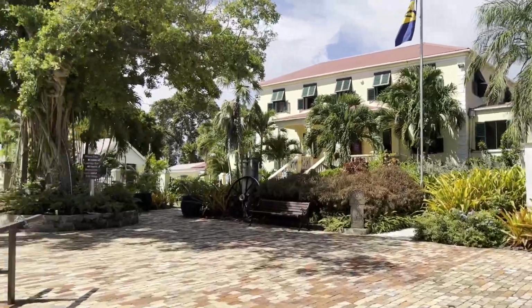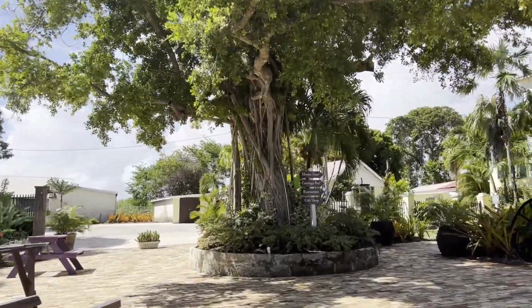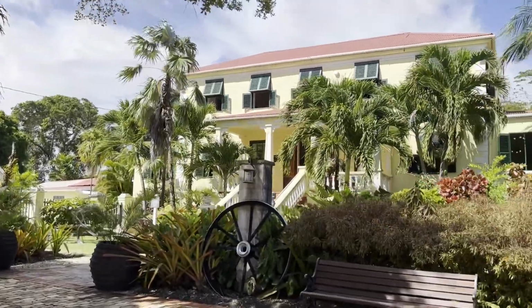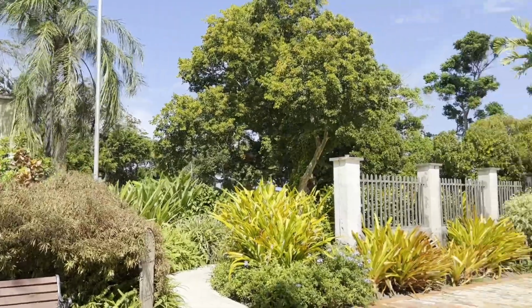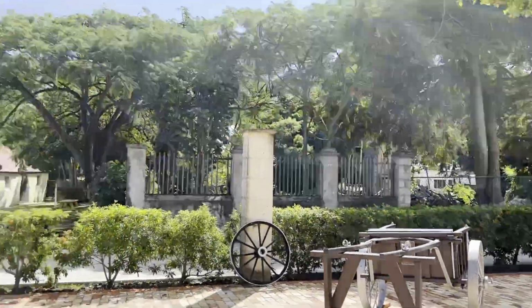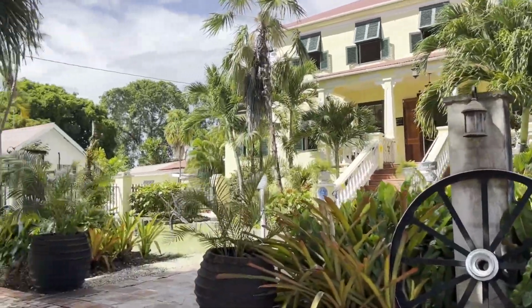I'm here at the Sunbury Plantation Great House. Looks like they have house tours. They have a bar and a restaurant, gift shop. I'm thinking this is going to be pretty cool. There are not a lot of historical places you can visit in the Caribbean, so I'm really excited for this. Looks like they have a full tour and a lot of stuff to go see. So yeah, let's go see.